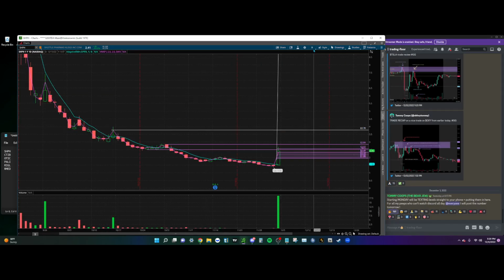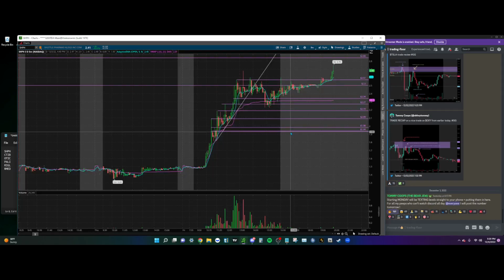But, you know, who knows? If shorts are really trapped and we really get squeezed, it could be a possibility, but I'm not going to put any price targets on it. I'm just going to play the price action that I see in front of me.